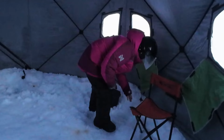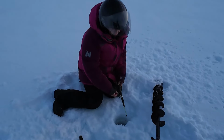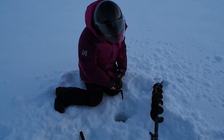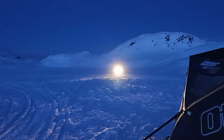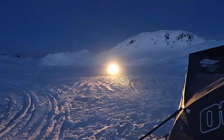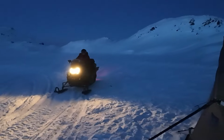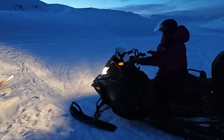Nothing. So we're going to drill more holes. So we've been out making more holes. My wife is coming back now to put the rod on the last hole we made. So we are back inside now.